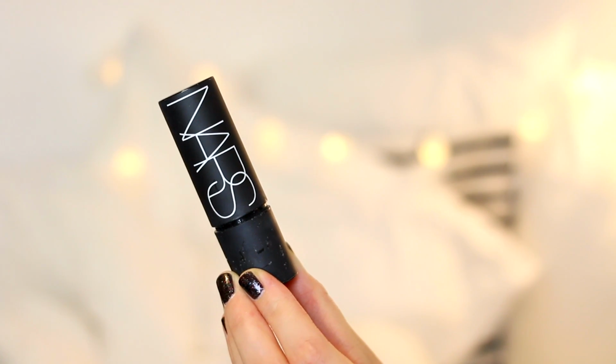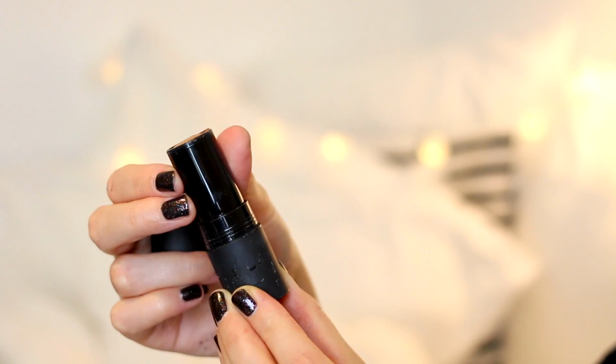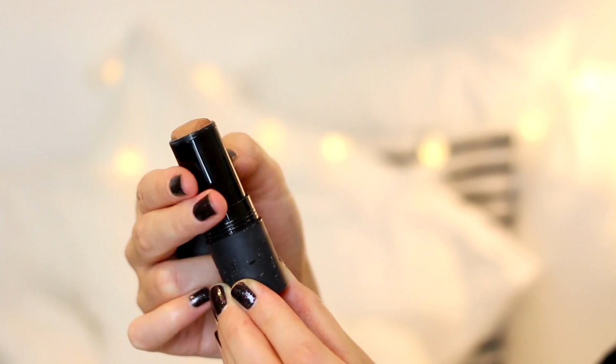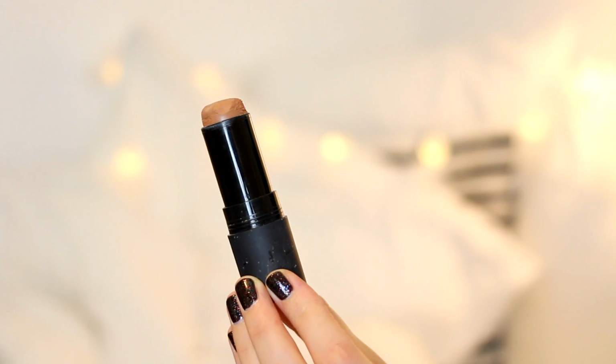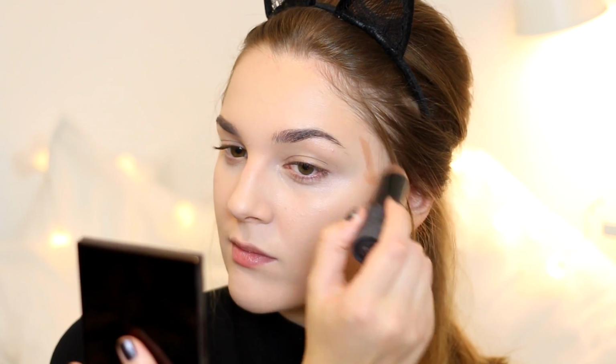For contour, I wanted to use something a bit creamy because I always find I can get the best contour with a cream product. So I went for this NARS Matte Multiple. This is in the shade Altai and it's actually a really nice contour for a fairer skin, and I wanted quite a strong line, so I used quite a bit of this and then do a stupid face obviously and buff the rest of it in.